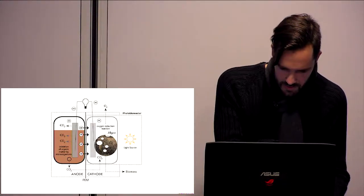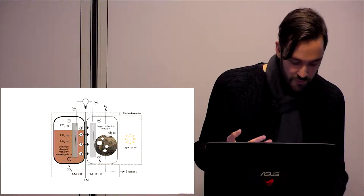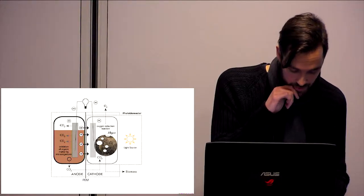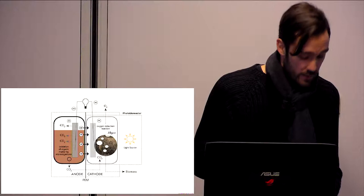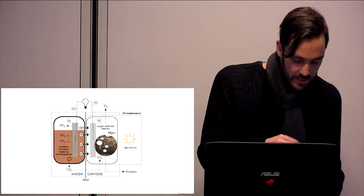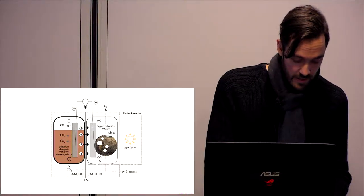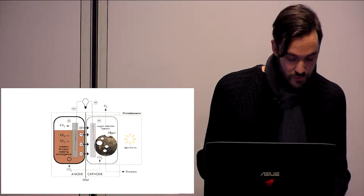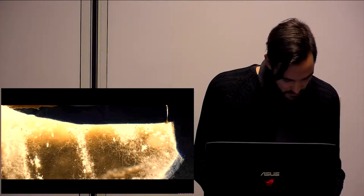What you see represented in this diagram with the algae is a further step from the prototype shown upstairs today, because the cathode doubles up as a photobioreactor. In other words, the cathodic environment of the MFC is used to cultivate phototrophic microorganisms such as algae that photosynthesize and produce oxygen as a byproduct. So this is what it looks like.